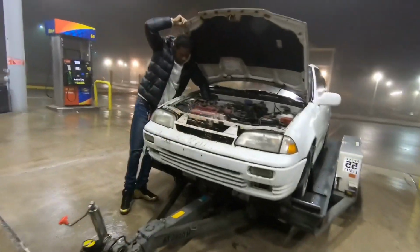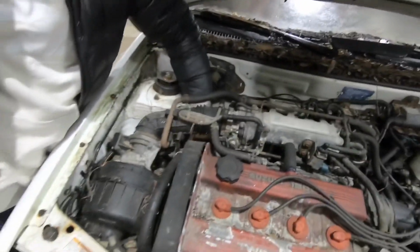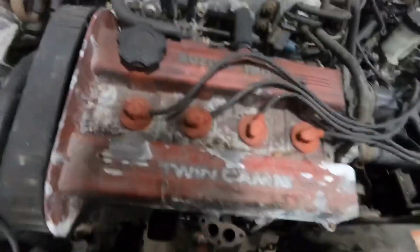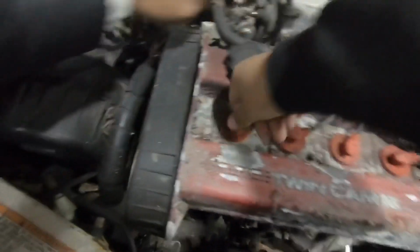What did you find? You found the problem? I wanted to find the belt. You found why it doesn't start? No, I wanted to see how good the belt was. Show them the exhaust. The spark plug's there. We'll get this guy running. It's all right, no problem.